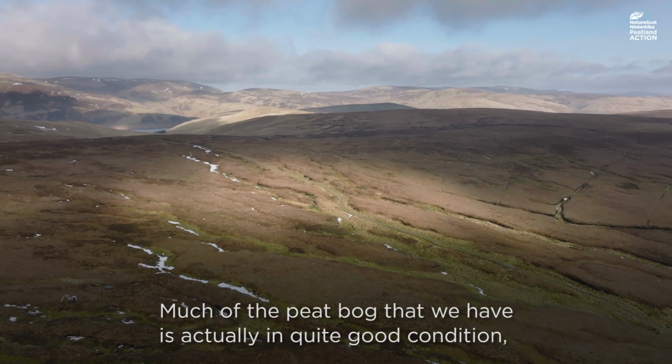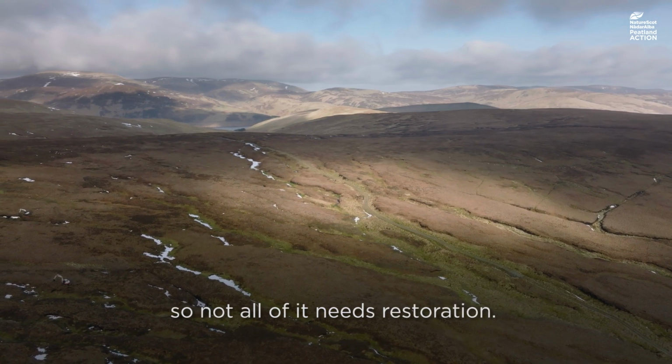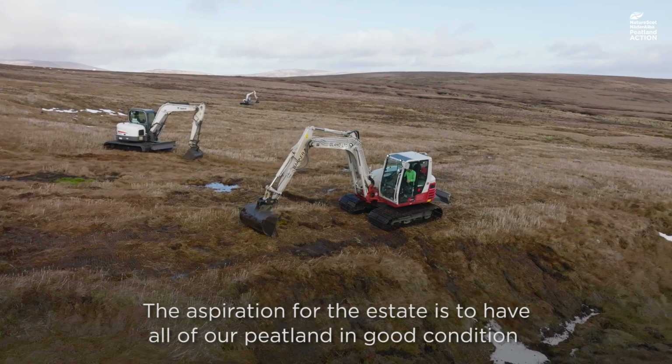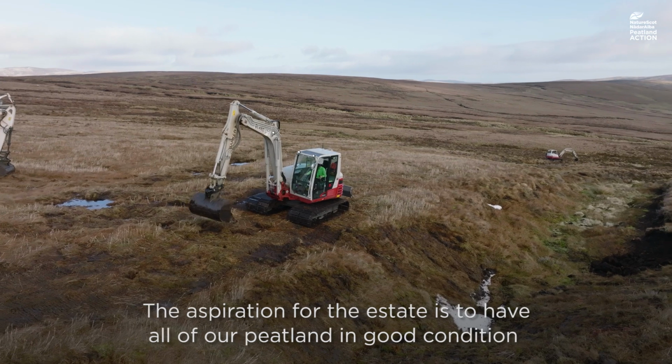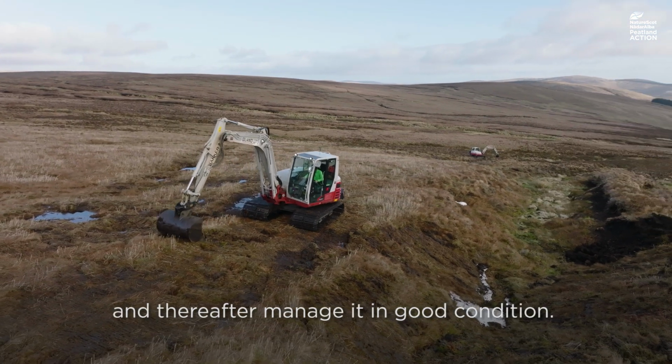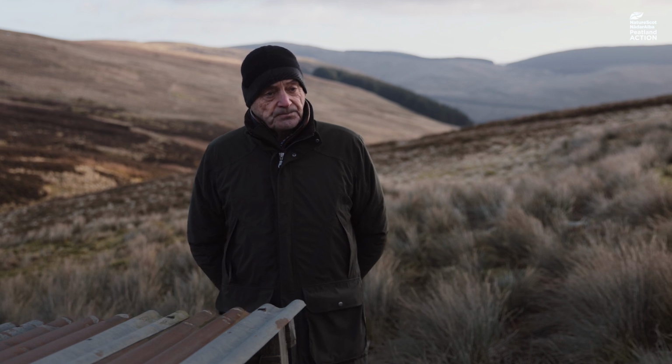that. Much of the peat bog that we have is actually in quite good condition, so not all of it needs restoration. The aspirations for the estate is to have all of our peatland in good condition and thereafter manage it in good condition. So that's the challenge, and that's what we're hoping to do.